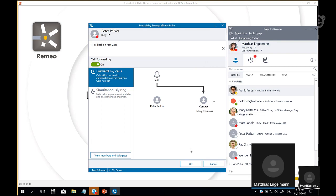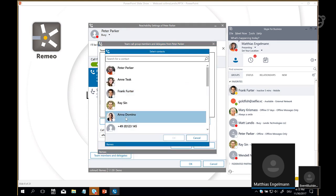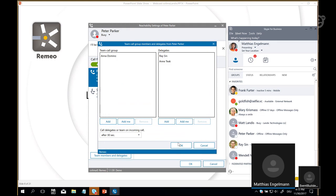You would just have to click on OK, but you could also say you want to forward to delegates. Then here you have a list of the delegates and the team group members. We decided to put both lists on the same page because we think it's easier to get an overview of who is in what group. And we could also add some delegates here and maybe also team members. So we could choose a delay here, of course.